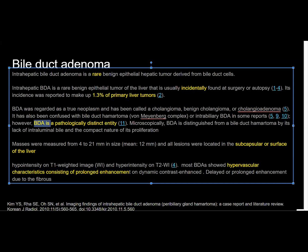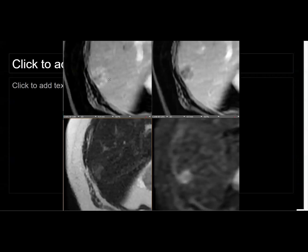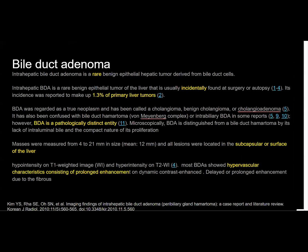And it's a distinct entity from other conditions like a hematoma. I didn't realize there were all of these other cholangiomas, cholangioadenomas. It's benign, and it's usually subcapsular, like this case was. It was subcapsular in location, and they enhance, with persistent enhancement on delayed imaging like cholangio. Prospectively, I would just call it cholangio or something nasty until proven otherwise. Based on at least the literature, it followed what a bile duct adenoma typically looks like, which is subcapsular location and enhancement. So that's my case.